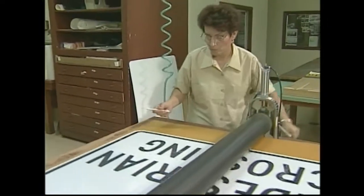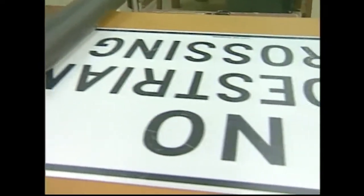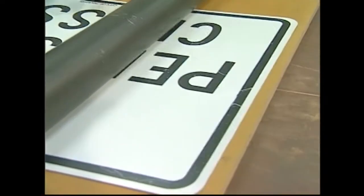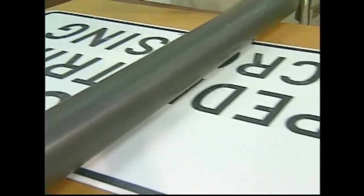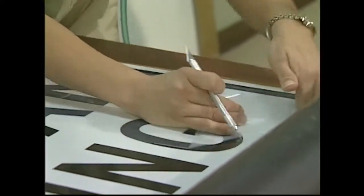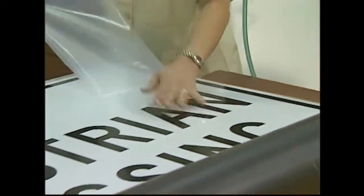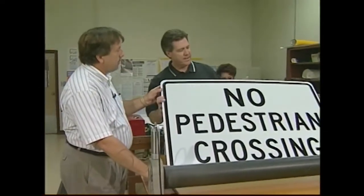And she's removing a couple of little bubbles. Air bubbles. Right. And then basically you've got yourself a no pedestrian crossing sign ready to go to be hung up. Ready to go. It can be put out in the field right after we're done here. Okay, we're just finishing up the last piece here. And this is the finished product, huh? This is the finished. Signs all ready to go out in the field.